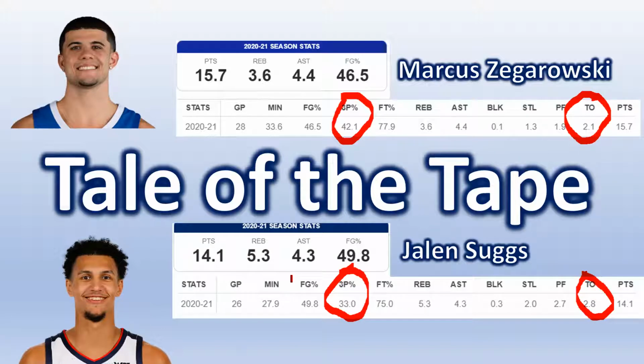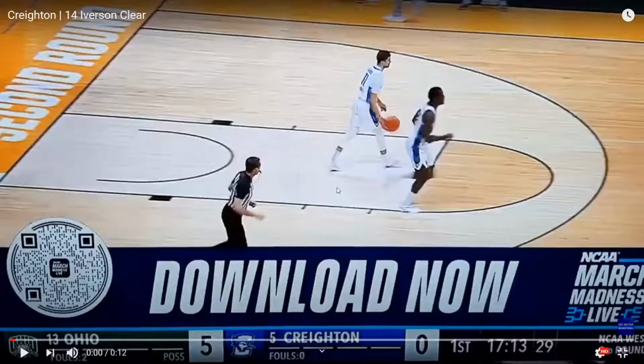The last thing I want to point out is the field goal percentage of Suggs is slightly higher. He does a really nice job in transition and getting to the basket, which could be a difference maker compared to Zagorowski's 46%. Suggs is shooting almost 50% from the floor. It's only 3 percentage points, but in a game like this, made shots are going to be a huge difference maker. Can't wait to watch these 2 great players match up. Let's take a look at a couple of clips and why they're so good.